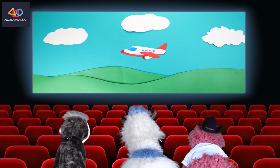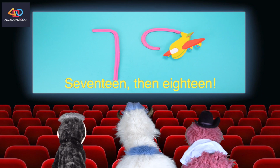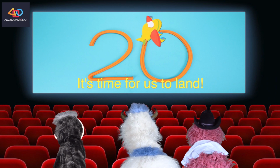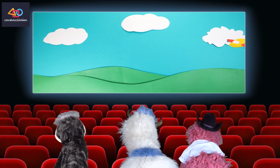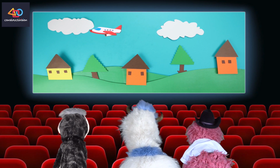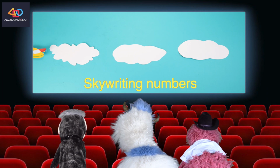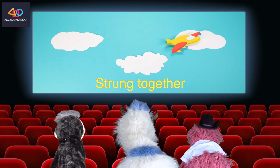Skywriting numbers 17, then 18. What comes next? It's number 19. Skywriting numbers. Hello, hello, 20. It's time for us to land. Our tank is near empty. Skywriting numbers is just loops and some lines strung together like pearls in the sky.